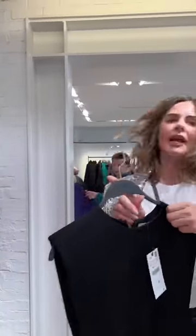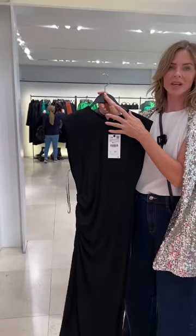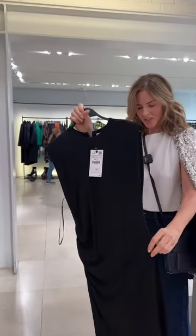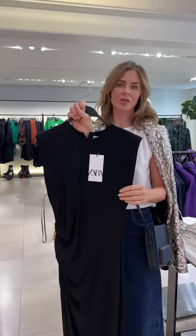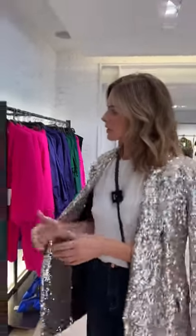Really, really plain dress, all right? But have an amazing necklace on that or a white shirt underneath. And it's just a very clean shape if you're a triangle. So if you're broader on your shoulder and narrow on your hip, that's a lovely shaped dress. Clean, simple black dress. Okay, that's a bit boring.